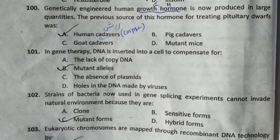Mutant alleles. 102. Strains of bacteria now used in gene splicing experiments cannot invade natural environment because they are: A. Clone, B. Sensitive forms, C. Mutant forms, D. Hybrid forms. So the correct option for this MCQ is C.